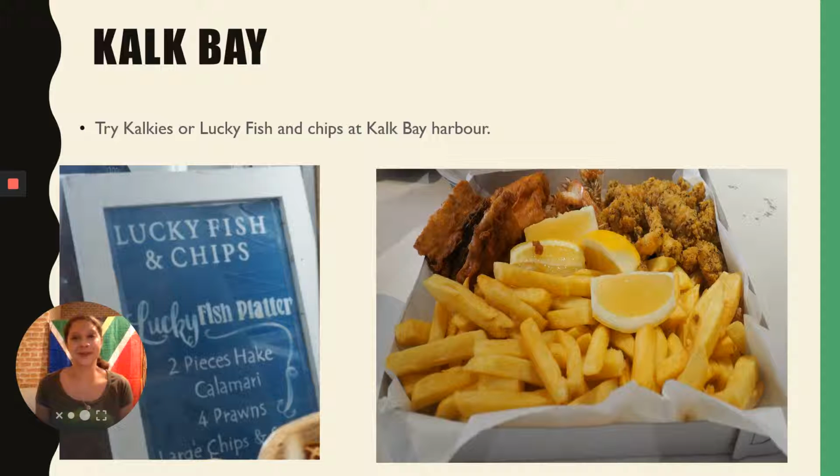You feel so cool just going there. And it has a lot of good food as well. So I usually go to Kalki's. Kalki's is usually for the local people, and it's kind of like in a tent. It's not an actual store, and it's always good to go there. Great food. But I took a picture of Lucky Fish and Chips.